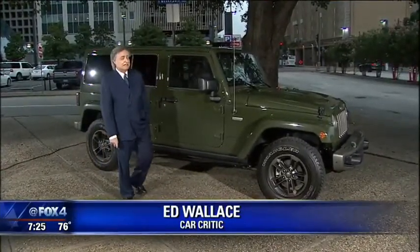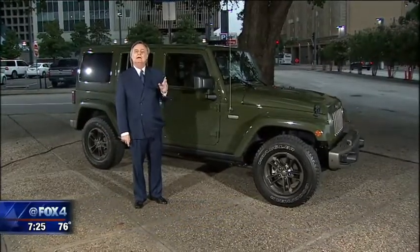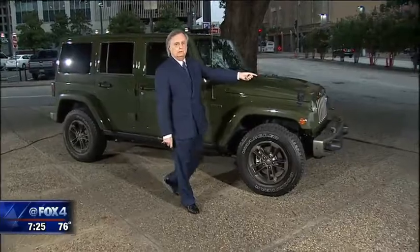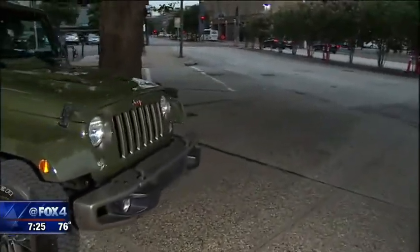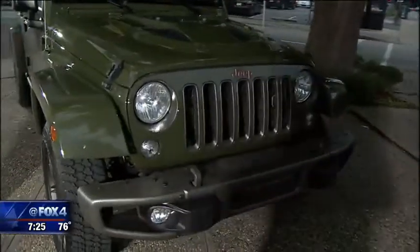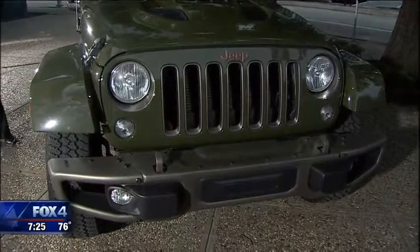Yeah, this is the 75th anniversary of the Jeep's production, although the thing it's most iconic for, the grille. The grille actually was not the creation of Willis Overland. That grille design came from the Ford prototype that did not win the Army contract. The grille stayed and Jeep took it over as their own.